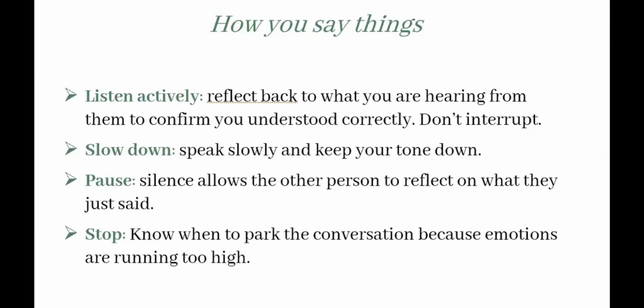Don't hesitate to say things along the lines of, so if I understand correctly, what you're saying is this. And that's without judgment, right? You're simply holding up a mirror and making sure that what they said is what you understood.